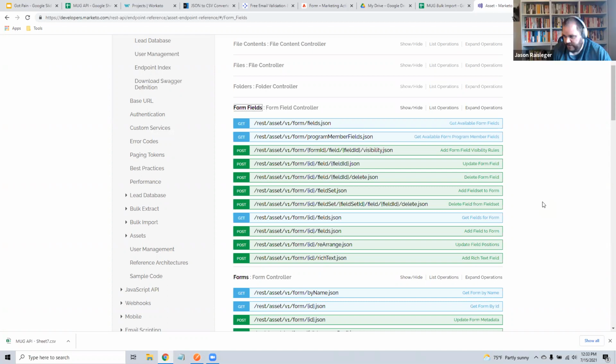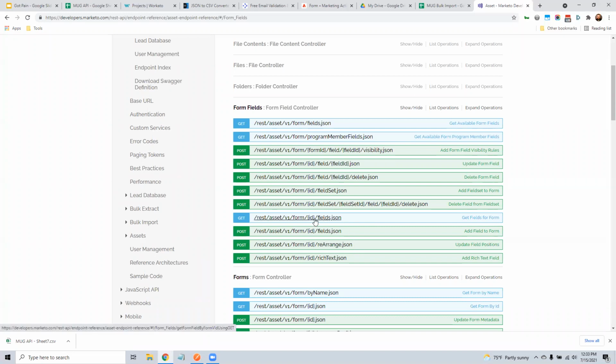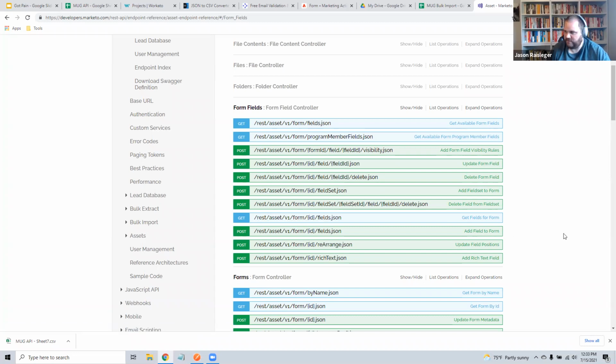Yep. I know you can definitely do a GET for that. You can get available form fields and then get fields for form. What you'd have to do is do the get all forms, essentially. From there, you can create that ID variable and then run this endpoint, and it'll lay it all out for all of them. So you can definitely do it that way. That one I have done. I just haven't updated form fields with it.